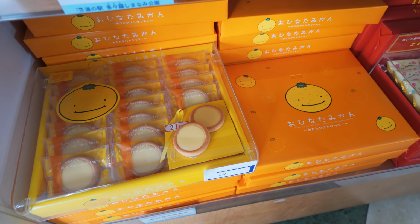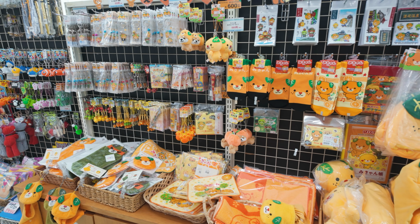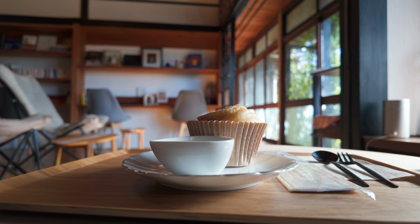So on the islands they do go pretty hard on the citrus. If you go into the gift shops, there's citrus everything, like orange flavoured crisps, orange flavoured everything you can think of. But of course we've had to stop and grab ourselves a lovely little lemon muffin.